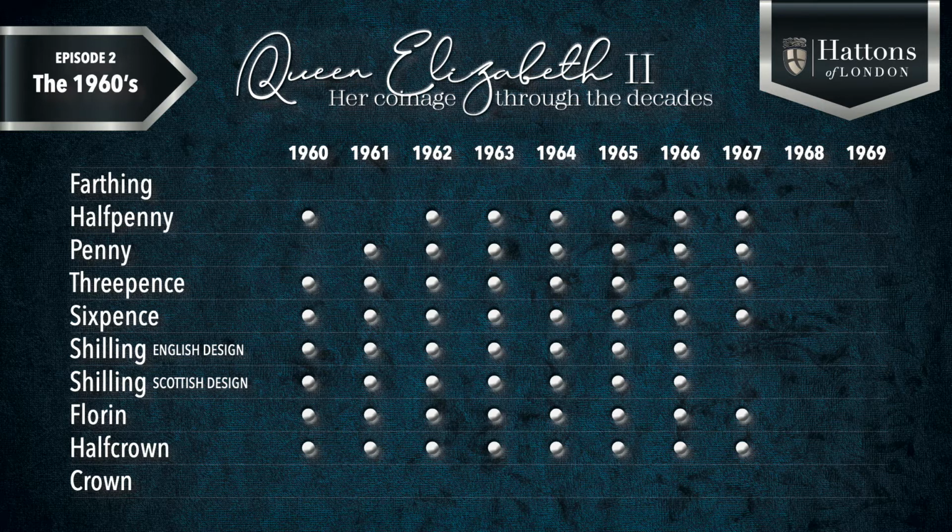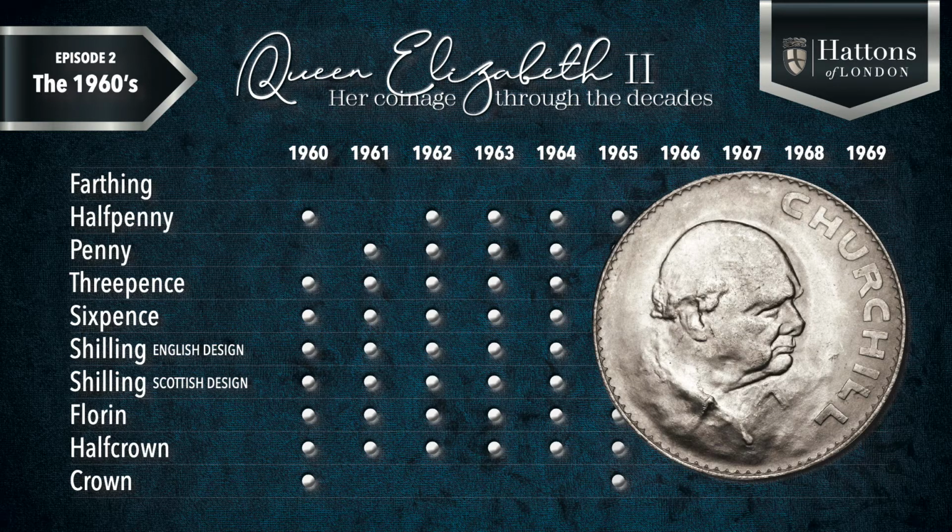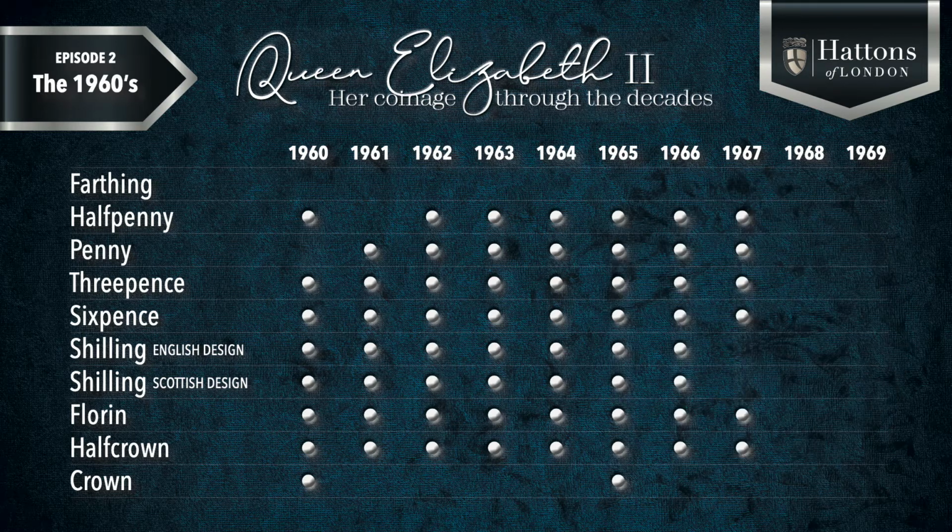this decade until 1961. There were two commemorative crown coins, or 5-shilling pieces, the first in 1960 for the British exhibition at the New York Exposition, the second to mark the death of wartime Prime Minister Sir Winston Churchill in 1965. This was the first time a person of non-royal birth had appeared on a British coin.